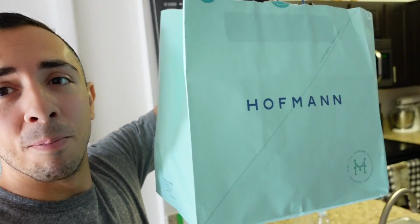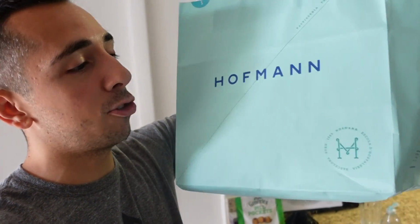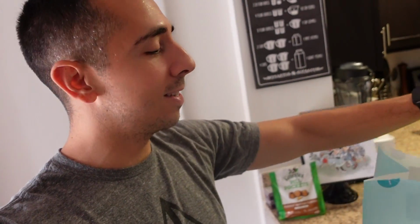Anyways, I just got back from Barcelona yesterday. I know I've been there so many times the past few weeks. But I got this lovely bag. It's from a bakery called Hoffman Pastries. I don't know if you've heard of it. If you have, let me know. But they have the best filled croissant you have ever tasted in your life. And I'm gonna show you right now. But first, I'm gonna make myself a latte so I can have it with my croissants.